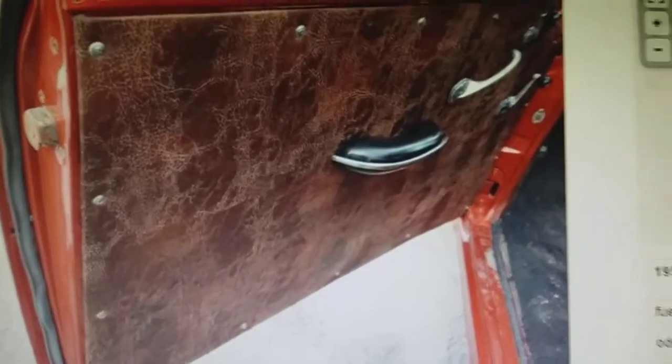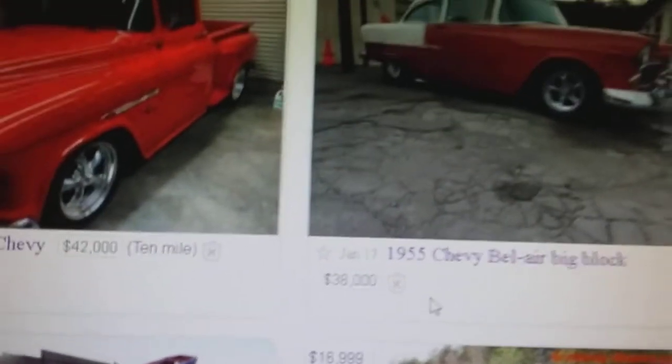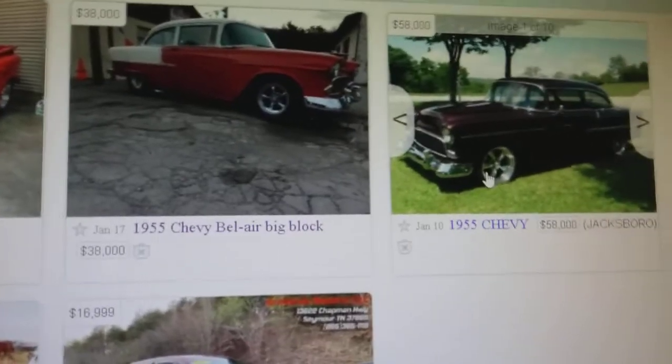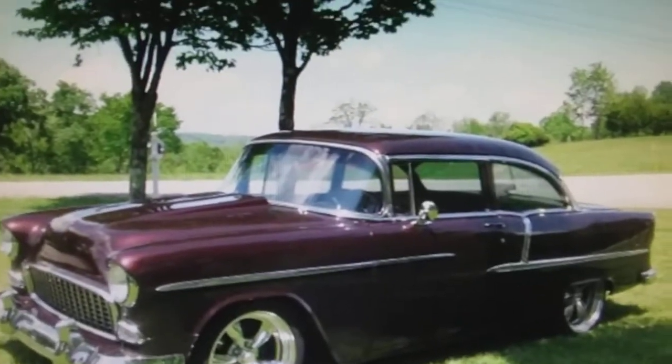Okay. That one was $38,000. I don't have $38,000. I'm a man on a budget. So let's look at this one. This is $58,000. I'm just showing you the prices of these cars.